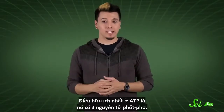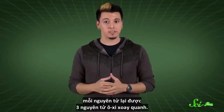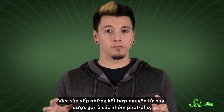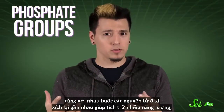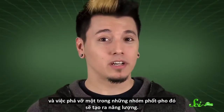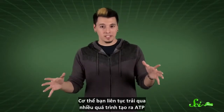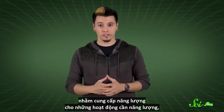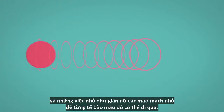The most useful thing about ATP is that it has 3 phosphorus atoms, each of which is surrounded by oxygen atoms. Cramming these combinations of atoms, called phosphate groups, together forces those oxygens close to one another, which serves to store a lot of energy. And breaking one of the phosphates off releases that energy. Your body is constantly going through loads of ATP to power everything that requires energy. That includes big things like making your muscles contract, and small things like dilating tiny capillaries so that a single red blood cell can get through.